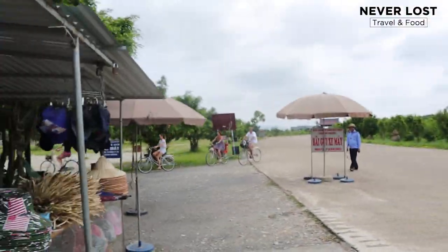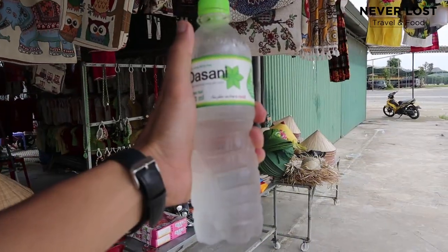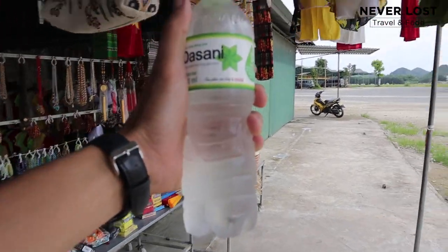I just went to the parking area and left my scooter there. I paid 15,000 dong for the parking fee. It's quite hot at the moment. I will buy a bottle of water before I go. I take a bottle of water here. It's very nice.